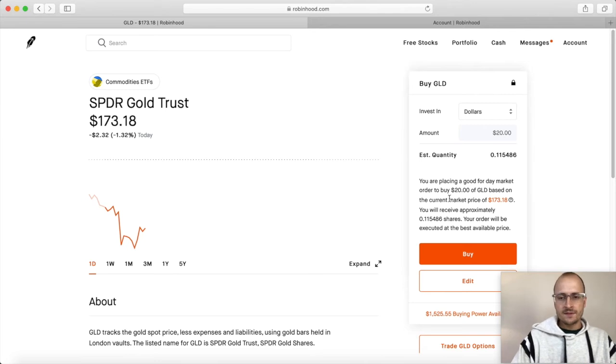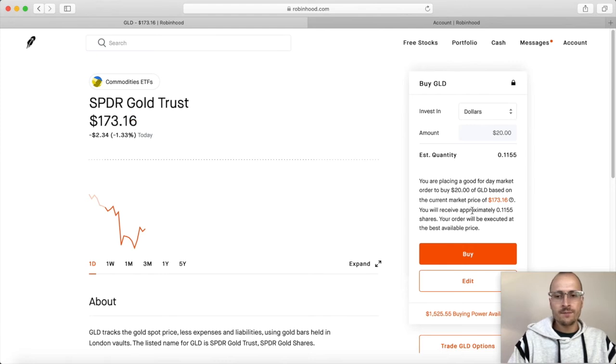And here it says you're placing a good for day market order to buy $20 of GLD based on the current market price of 173.17. And you can see it changes all the time. So it does not give you the same rate as when you click because there's always market movement. You'll receive approximately 0.115 shares. Your order will be executed at the best available price. Now you can click buy here, right? And it will be executed right away, whatever the market price is. And that's how you would do that. Now, in case you want to sell stock, right?